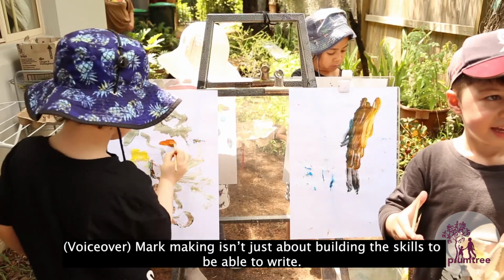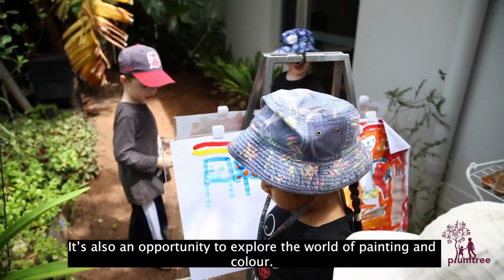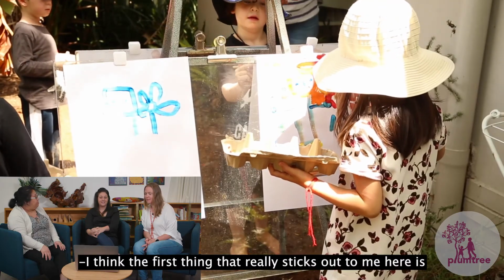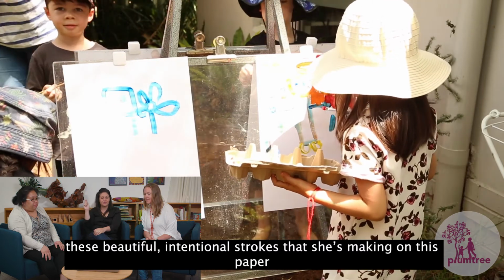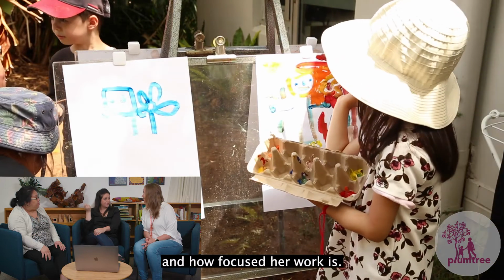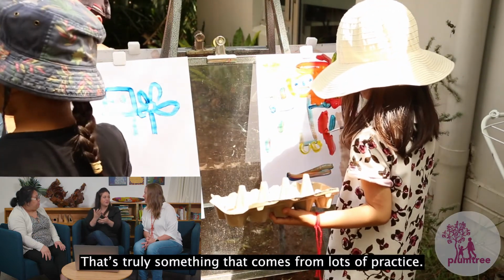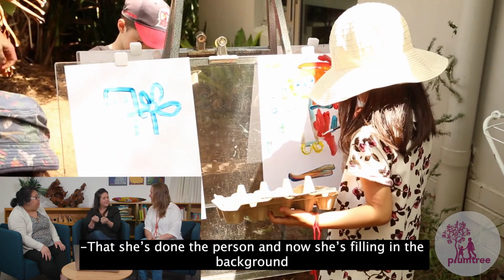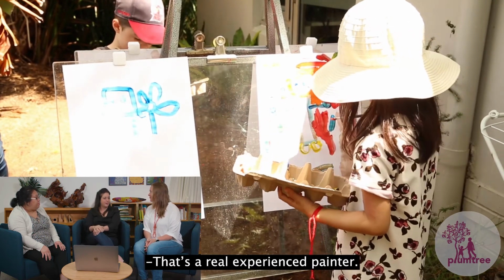Mark making isn't just about building the skills to be able to write. It's also an opportunity to explore the world of painting and colour. I think the first thing that really sticks out to me here is these beautiful, intentional strokes that she's making on this paper and how focused her work is. That's truly something that comes from lots of practice. That she'd done the person, now she's filling in the background and the outside and just careful. That's a real experienced painter.